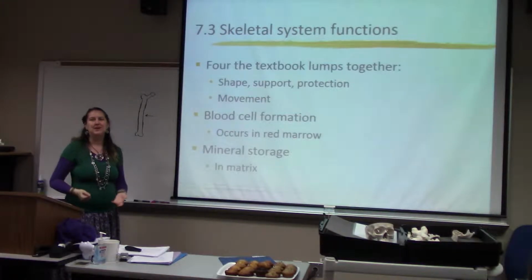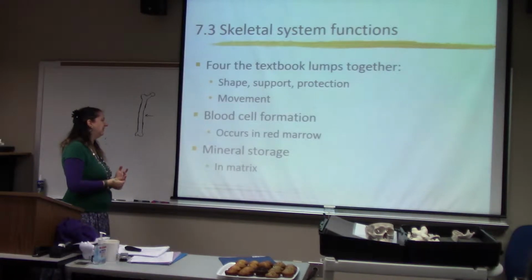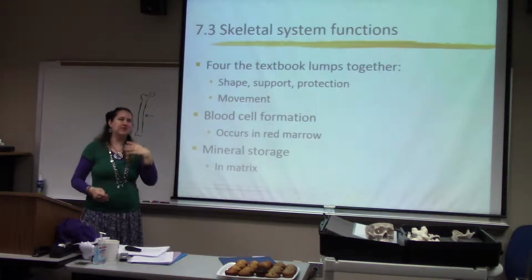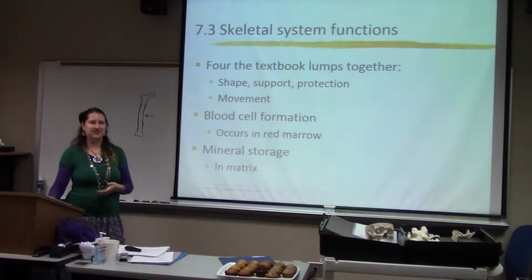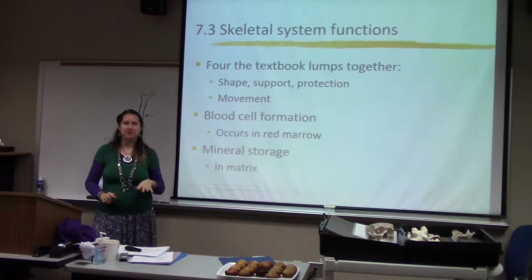Support, they hold you up. Protection, shield your soft organs. In the red bone marrow, blood cells are formed, so that's also a function of the skeletal system. And then mineral storage, that's happening within the bone tissue itself.